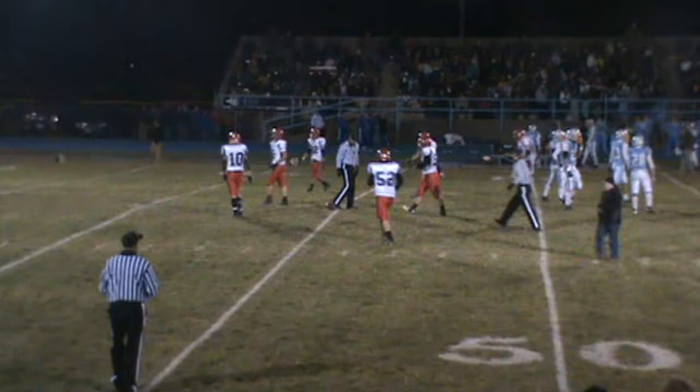Third and 6. Bixler pass. He'll throw to that left side. It's caught by Hooper, right at the goal line, and he'll be brought down right at the goal line. One yard line. First and goal from the 1 yard line.